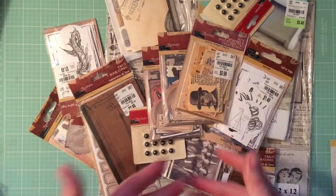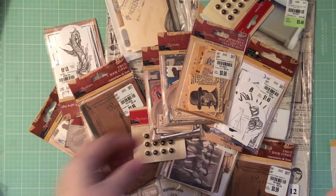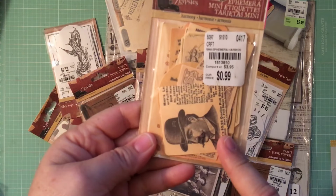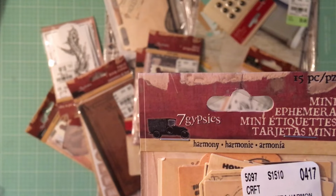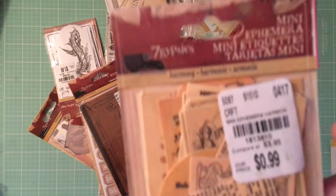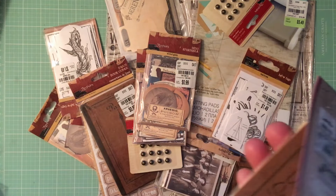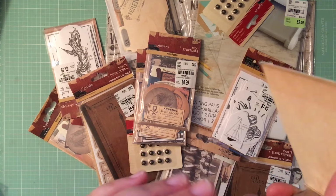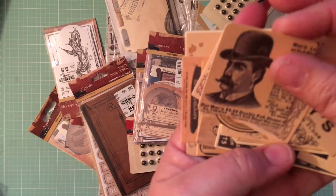So as you can see, Seven Gypsies was in the house this week. They were all over the place, and it was totally cool. And I love the prices. Cannot go wrong with 99 cents. This one is the mini ephemera for Harmony. There's the number. And I mean, it's the cutest stuff. I just got to show it to you. I hope you guys don't mind terribly. I know the lighting is not the best, but look at this stuff.